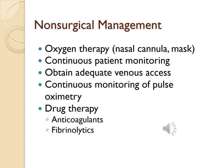Non-surgical management. If you look on page 589 at the bottom, management of pulmonary embolism. All right, measures are initiated to improve respiratory and vascular status. Oxygen therapy is administered to correct the hypoxemia, relieve the pulmonary vascular vasoconstriction, and reduce pH.